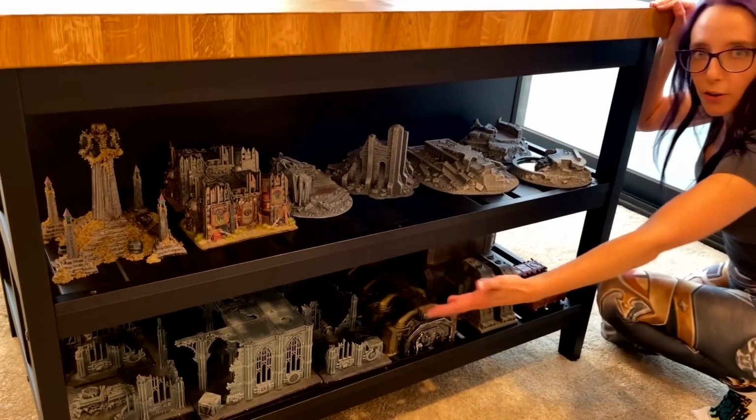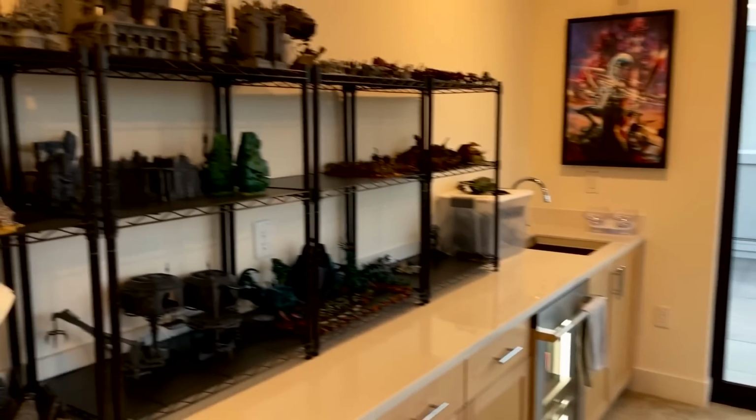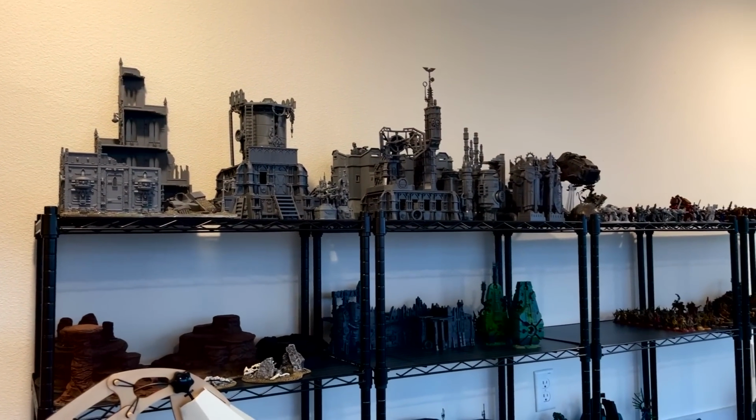But I'm just so happy with this space. Like, we have all our terrain up here so we can put together a game really, really quickly. Like, we've got a variety just stored down here. There's other shelves on the other side. Then we've got our 4 shelves here.